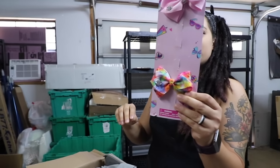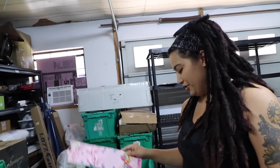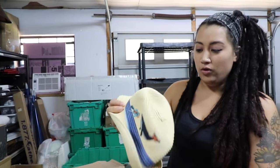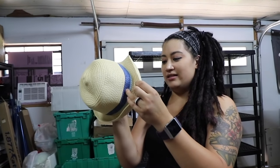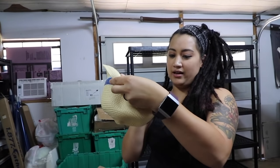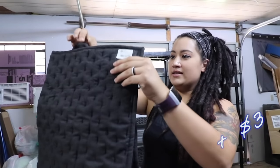Okay, two bows. I mean, we probably won't get anything for that. The girls will use it. Ooh, look how cute this hat is. Little summer hat. Look at that nice little summer hat. I mean, it's a little out of season for it, but I don't know, we can get a few dollars for that. What do you think? Maybe $3? Yeah. The thing about the small stuff is, ooh, what is this?